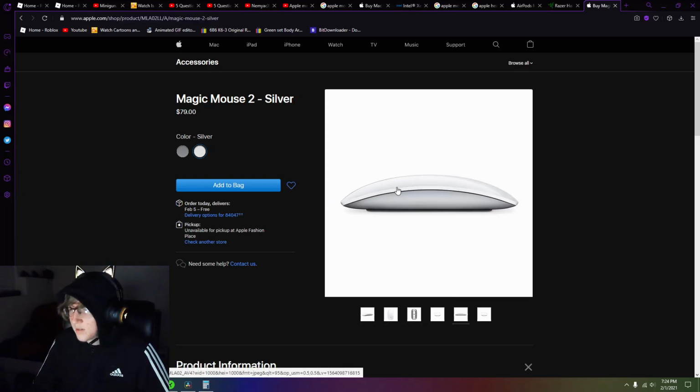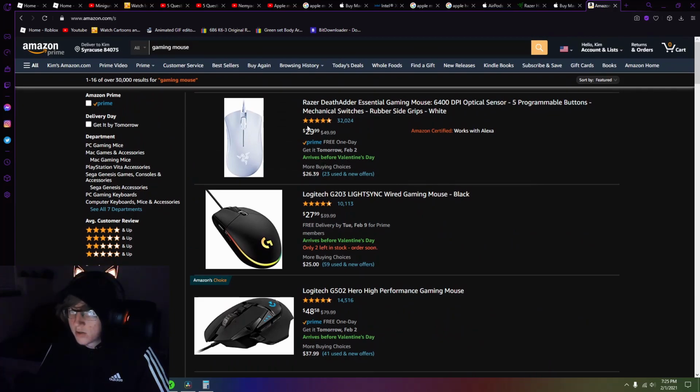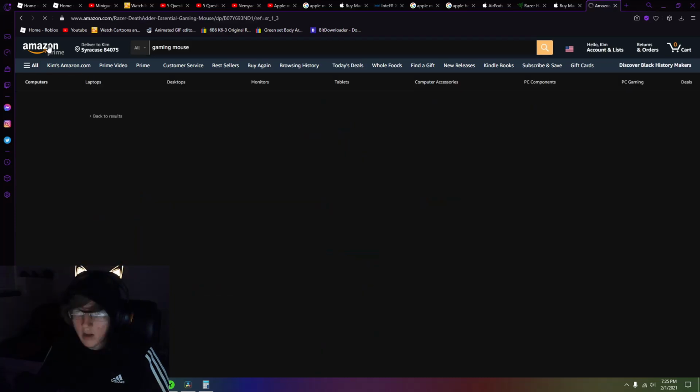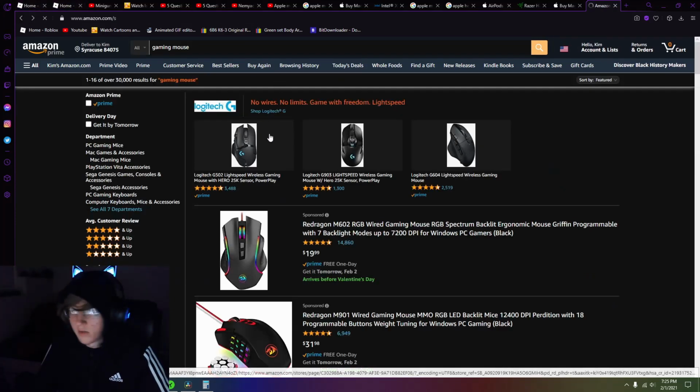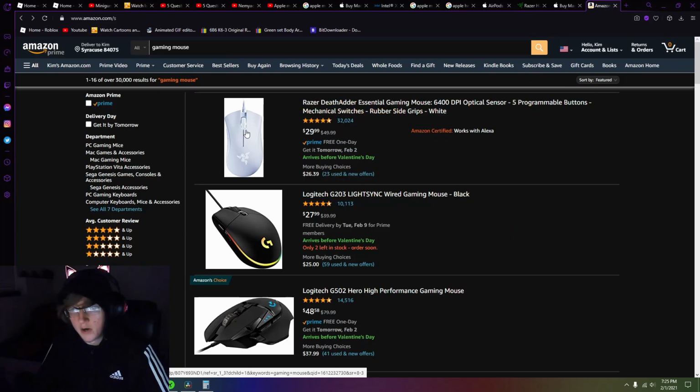Just look at this. This isn't comfortable at all. Imagine holding this. It doesn't fit in your hand at all. I promise it doesn't fit in your hand. Now let's look on Amazon for a gaming mouse. Look at this. $30 for the DeathAdder Essential. Oh, but it's actually $50. But yeah, you need a sale. So $30 on sale for the Razer mouse. Looks better. Okay, it is better.